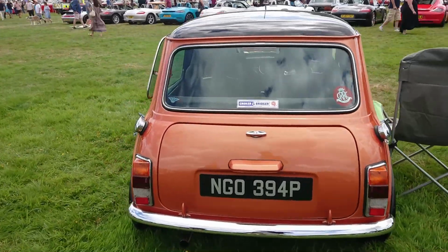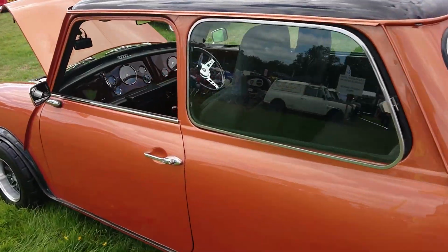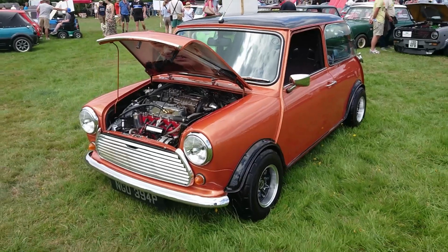This sort of interesting mid-70s one that's been customised with this wooden interior. Wouldn't be surprised if it had a later engine dropped in it as well. Not a fan of the colour scheme of that.